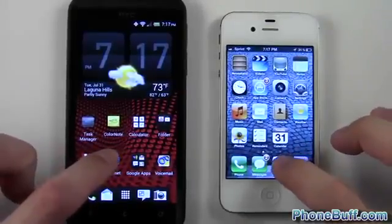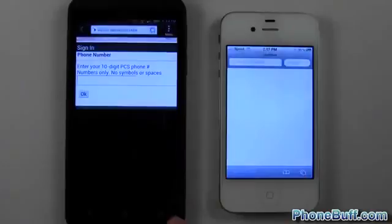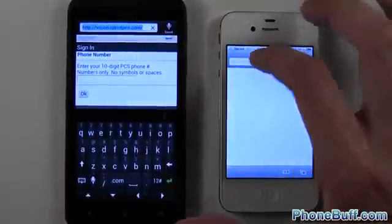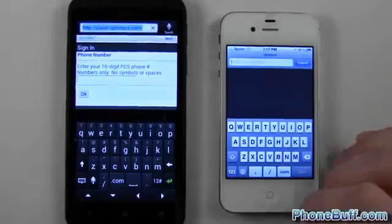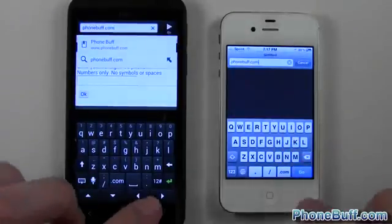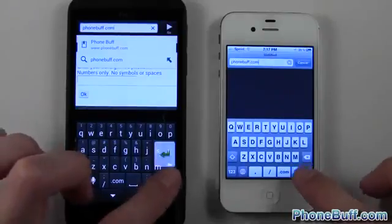Go ahead and launch the browser at the same time, and this one actually has a home screen or a home website. This one doesn't, so obviously this one loaded up a little faster, but we're not after that result. We're after as far as which one loads up a website first. We'll type in PhoneBuff on both phones. Alright, so let's go ahead and press go. 1, 2, 3.